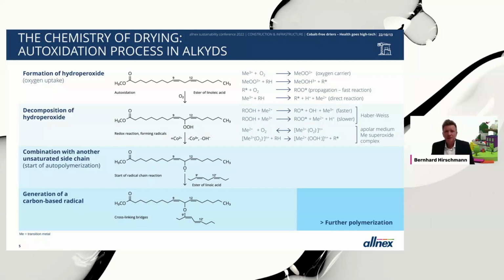The first function actually is to bring the molecular oxygen from the air into all the coating layers, from top to down. And the second action is then that the metal dryer forms a hydroperoxide with this oxygen taken up earlier. And the hydroperoxide later on decomposes, following the redox reaction, following the Haber-Weiss principle.